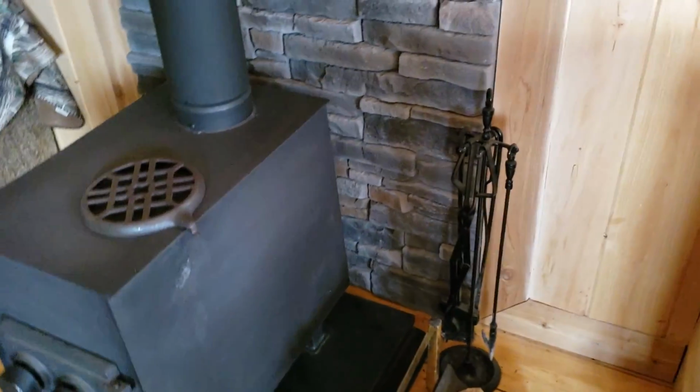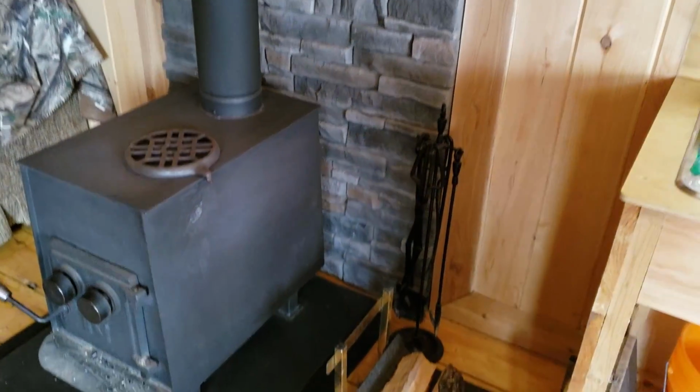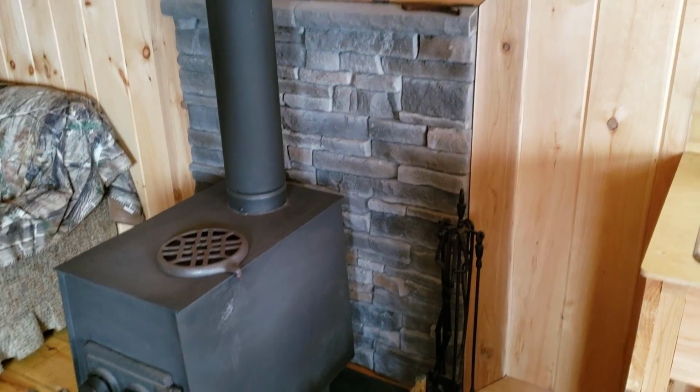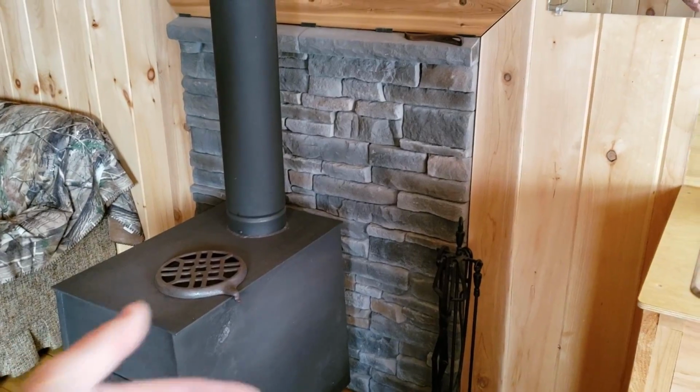It also came with one of those heat shields in the rear too, but I didn't like it. So when I finished off the interior of the cabin, I built this stone wall behind the stove as a heat shield, which I think looks a lot better.